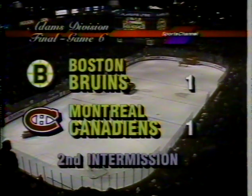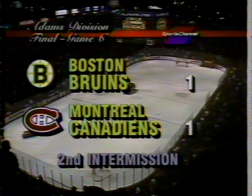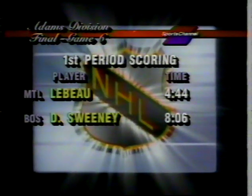Through 40 minutes of Game 6 of the series, only 2 goals. They both came in the opening period. 1-1 our score. LeBeau scored on a power play at 4:44 of the opening period, Courtnall and Savard assisted, giving Montreal the lead. And then on a breakaway, Don Sweeney, unassisted, his first goal in the playoffs, coming at 8:06.